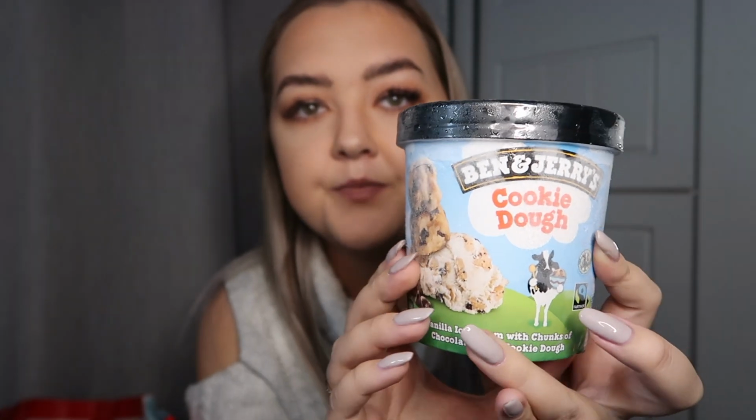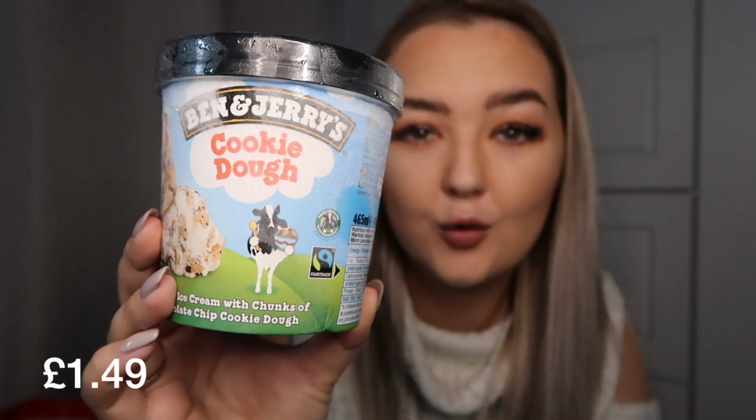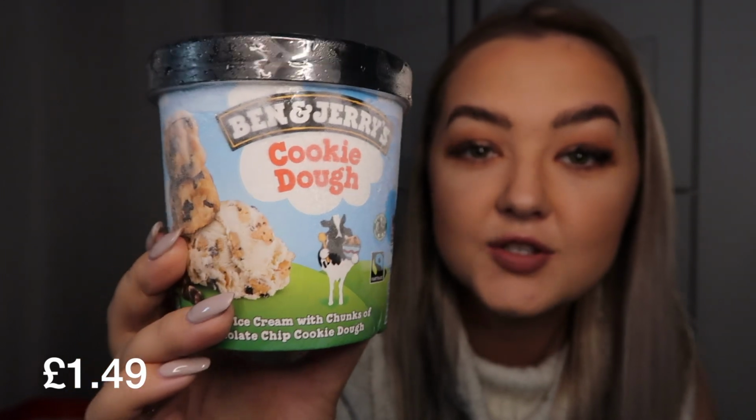And then this, I got Ben & Jerry's cookie dough. I just took it out of the freezer there, so it's still quite frozen. But this, let me see how much this was. This was $1.49. For Ben & Jerry's it's literally like £4 usually or something. It's really expensive. So this was $1.49, so that's why I got it, because it was just so cheap.